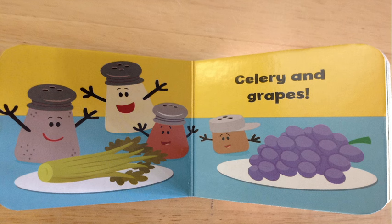Oh, celery, you are very tasty. Oh, grapes, you are very sweet. And put together, you make a snack.